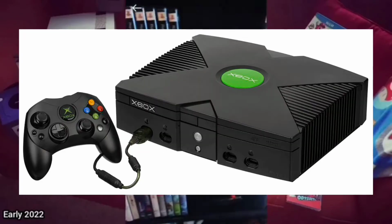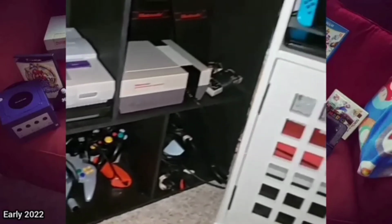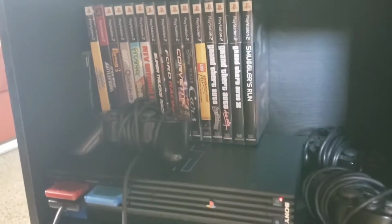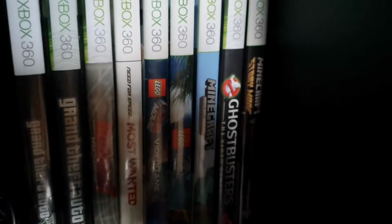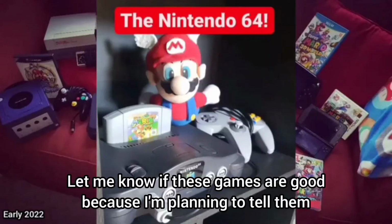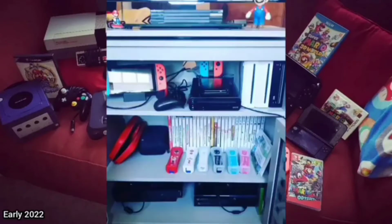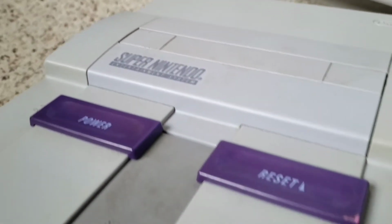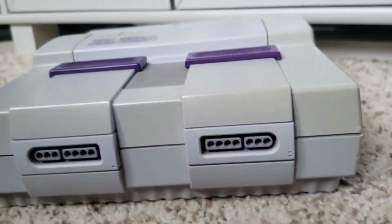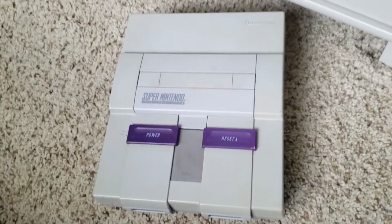Another thing I might want is the original Xbox, because it just seems so cool. Something else would be to expand my PlayStation and Xbox 360 collection, because I have a few PS2 games and a smaller amount of Xbox 360 games, and I'd like to somehow get more of those. Super Nintendo. I have one, but it's slightly yellowed, and it's just not in the greatest condition, and I would like an upgrade for it. So if I could somehow get that, that'd be nice.